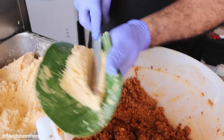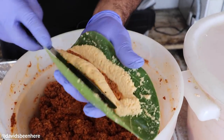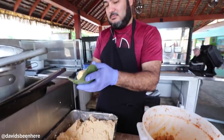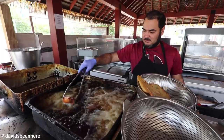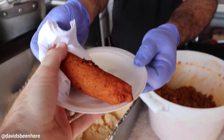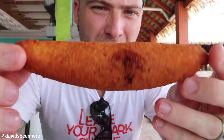Alcapurria is a cylindrical deep fried fritter that is made with dough of mashed green plantains with savory meat filling. You can get them with beef, but since Puerto Rico is an island with access to some of the best seafood around, I chose one that contained blue crab. I could really taste the plantain and the crab, and the inside was soft like butter.